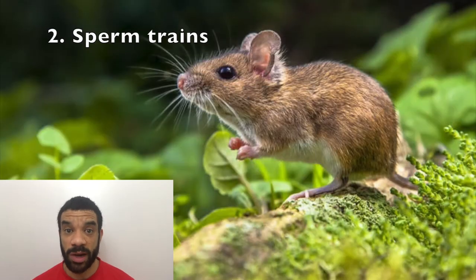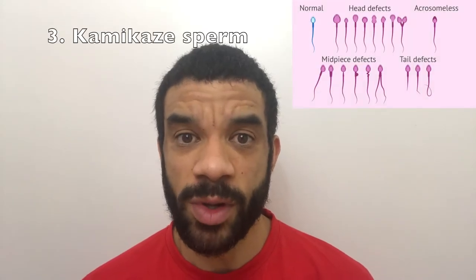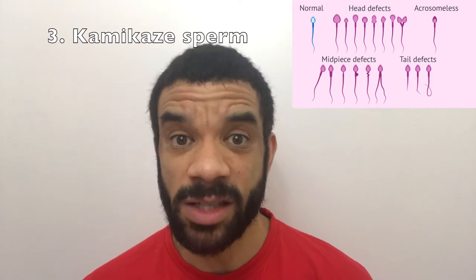Number two, sperm trains. In the wood mouse, the sperm have little hooks which can hook onto each other and form these trains of up to hundreds or thousands of sperm, which helps to increase their motility. Number three, kamikaze sperm. So in humans, some sperm don't have any heads, have two heads, and have no tails. Now these sperm can't fertilize the egg, but they're thought to be able to either destroy the sperm of other competing males or simply block the passage of the sperm of other competing males to get to the egg.